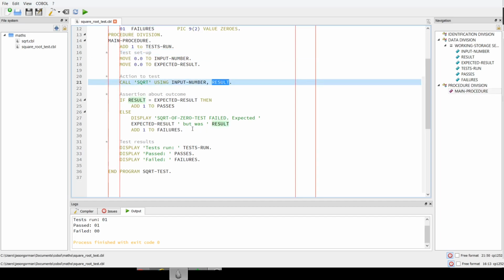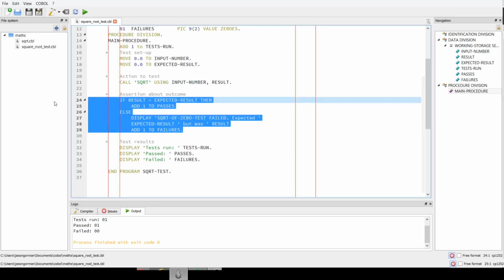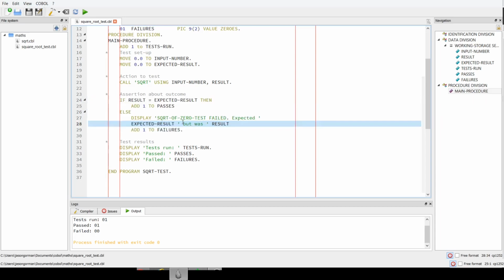And then at the end, we ask a question. We say, is the result equal to the result that we were expecting? So this is the assertion at the end about what outcome we were expecting to get from our square root program. If it matches the expected result, then we say, okay, this test has passed. So we're keeping a tally of how many tests we've run, how many we've passed, and how many we've failed.